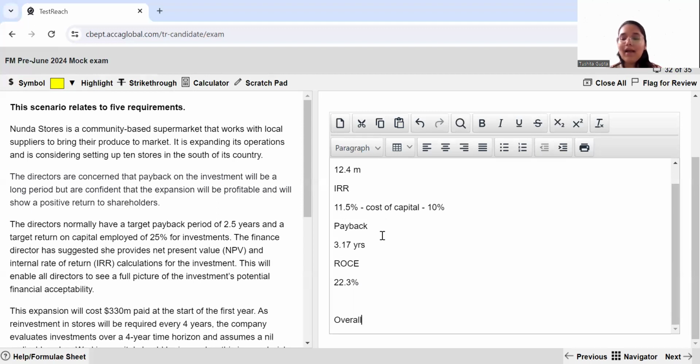As for the payback and the ROCE target, that is something the directors have set. If they are very sure about their targets, or if they could tweak their targets a little bit to adjust for this investment, then they could go ahead with the investment. And in the long term, it's definitely going to give you an increase of $12.4 million in your shareholders' wealth.